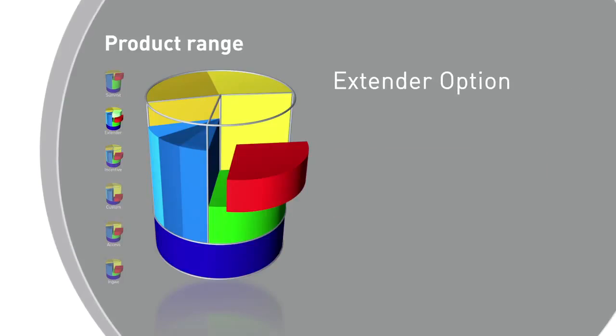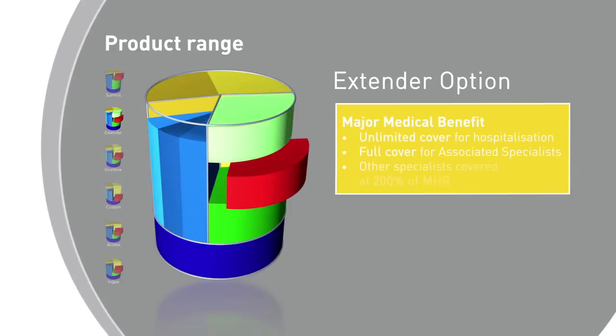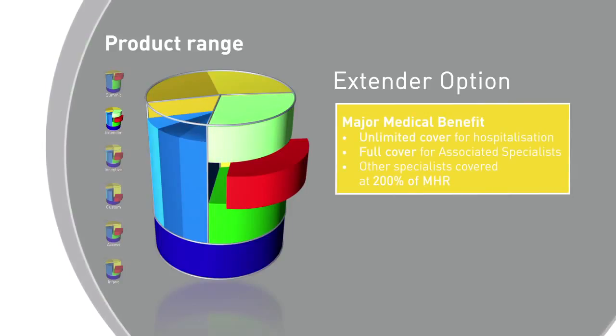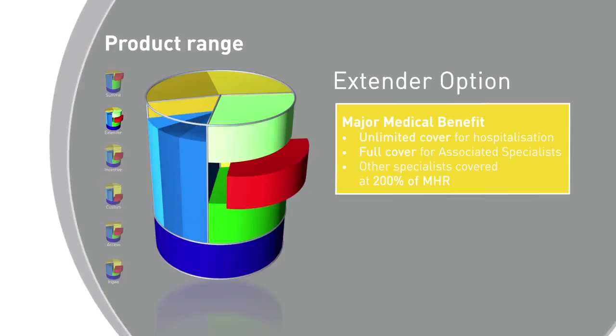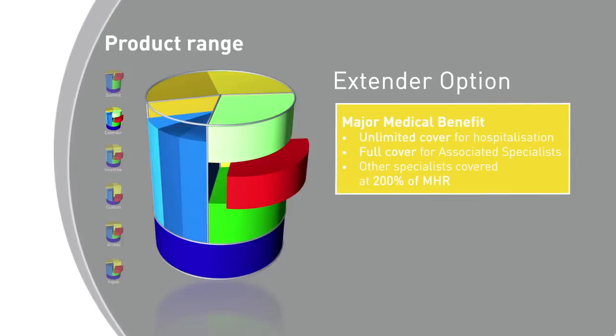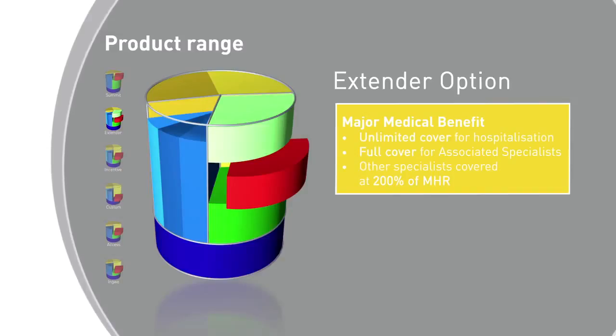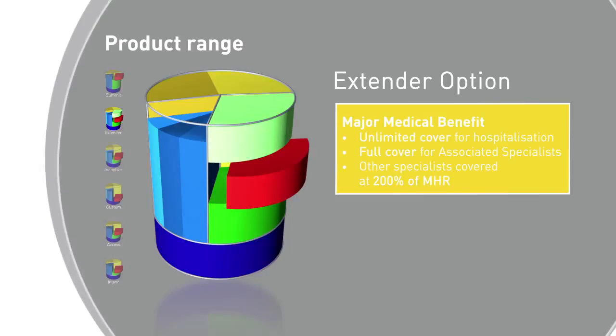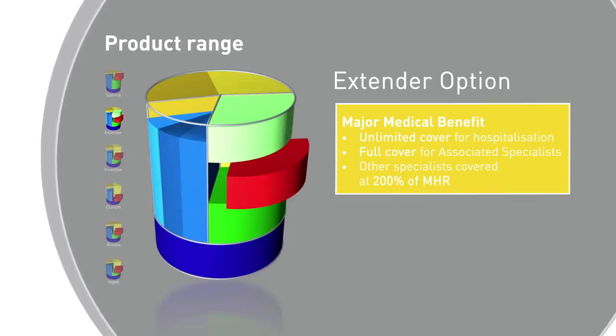Members who choose the Extender option have cover for admission to any private hospital or can choose to receive a discount on contributions by selecting from a specific list of private hospitals, the associated hospitals. No overall annual limit applies. In-hospital specialist accounts are covered at up to 200% of the Momentum Health rate. Momentum Health's associated specialists will charge according to members' option rates without copayment on the specialist account.